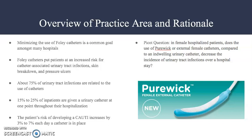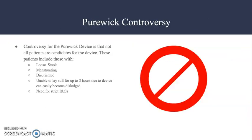This topic is important to investigate because catheter-associated urinary tract infections, also known as CAUTIs, are the most frequently reported hospital-acquired infections. About 75% of UTIs are related to the use of catheters, and a patient's risk of developing a CAUTI increases by 3 to 7% each day a catheter is in place.